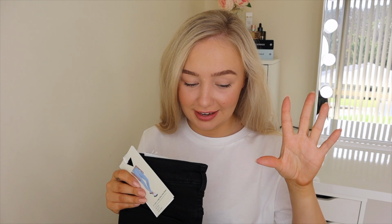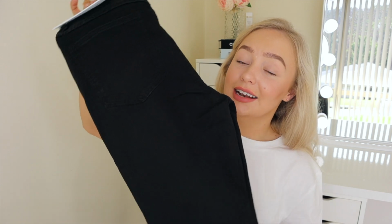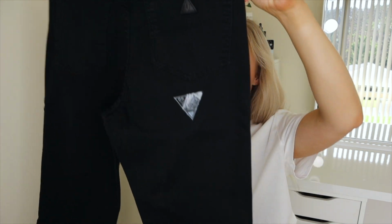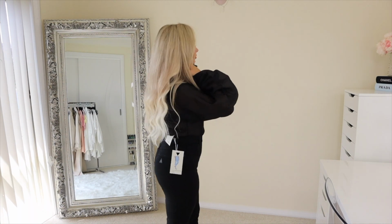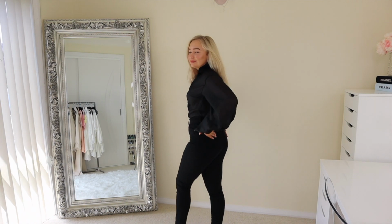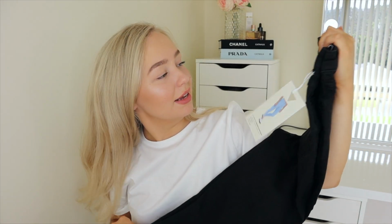All black everything. We have these stunning and incredible quality high skinny jeans. Again, very basic, but I think everyone needs a really nice pair of just good quality high-waisted black jeans. I don't actually have any black jeans without rips in them, so I'm really, really excited about these ones. I just think they're absolutely gorgeous. They're obviously super high-waisted, and I cannot wait to wear them. I also picked these ones up in a size 10.